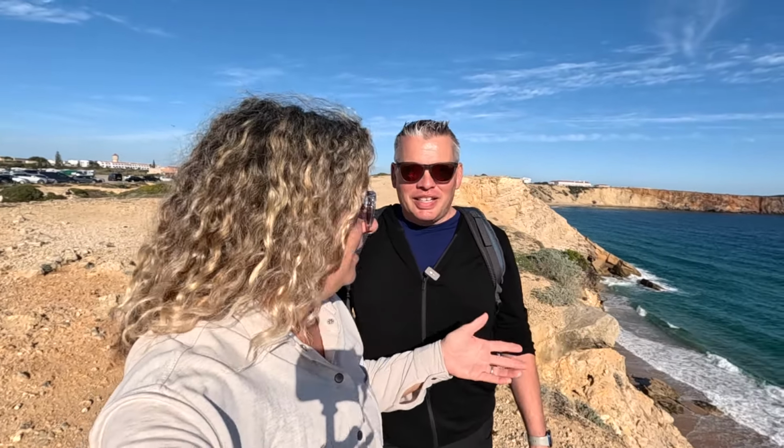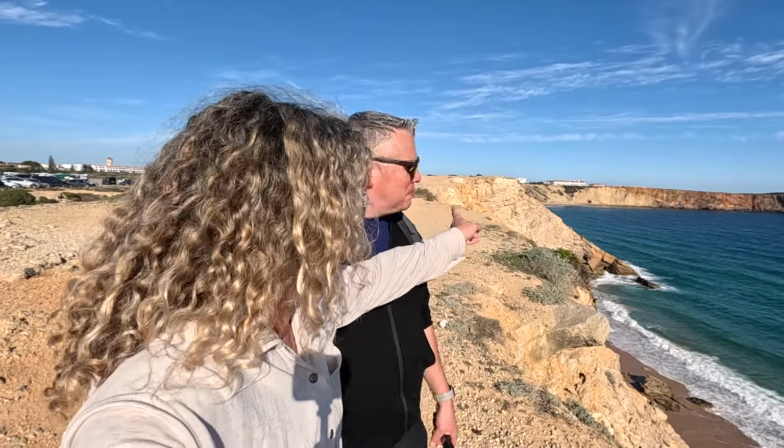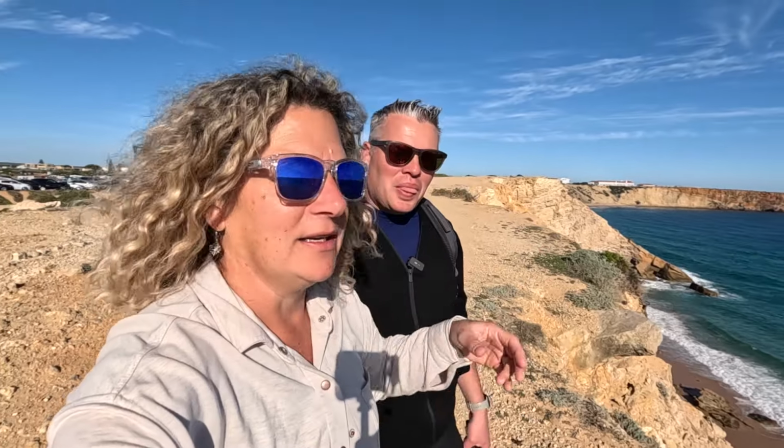Everybody, we have made it to Sagres. We are parked by the fort, and we have just gotten out of the car. I almost didn't come here because I just thought, you know, there's the fort and it just looks flat, and yeah, you'll see the ocean, but I don't know. It's spectacular. Like that point over there, I don't even know what that building is.